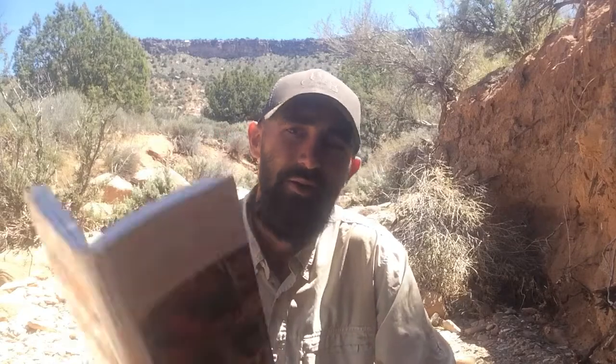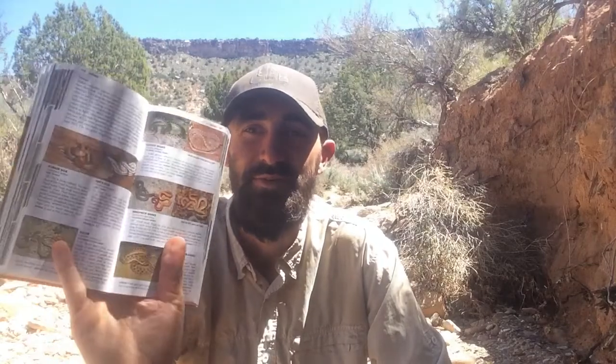But we came back, and we have this Audubon field guide to the southwestern states with us. Heather did a review on it if you're interested. Really good book if you want to learn about the flora and fauna of any area. Check it out. We'll put the link down below.